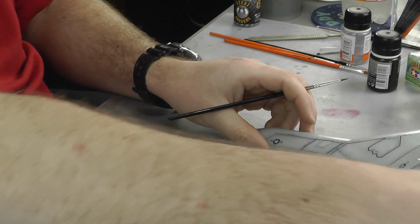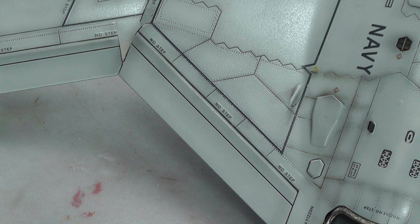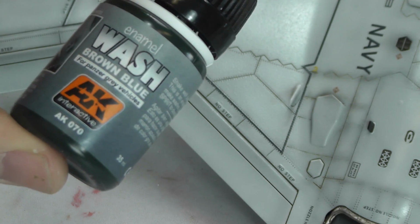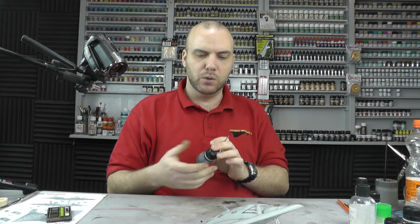And I've left this side nice and clean so we can compare both sides, with one being nice and clean and one being all weathered up as well. So you can see the difference, because this brown blue wash we're doing here by AK Interactive is just a nice subtle effect that gives it a tinge of a dirty sort of blue, and I think it would be nice for you to see the comparison there.